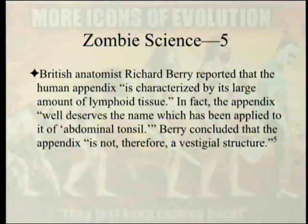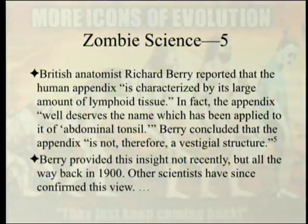British anatomist Richard Berry reported that the human appendix is characterized by its large amount of lymphoid tissue. In fact, the appendix well deserves the name which has been applied to it of abdominal tonsil. Berry concluded that the appendix is not, therefore, a vestigial structure. Berry provided this insight not recently, but all the way back in 1900.